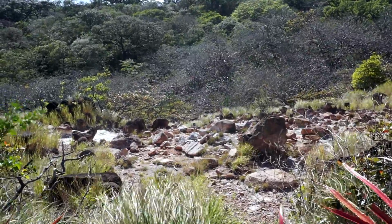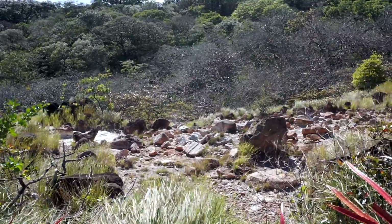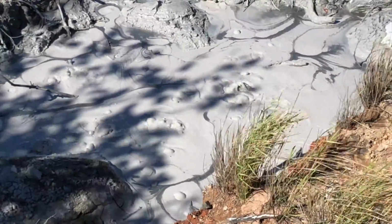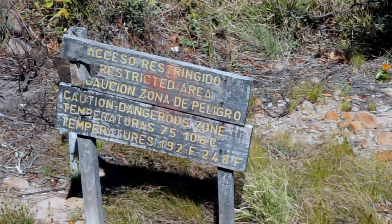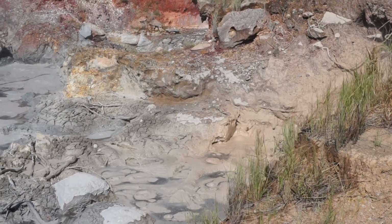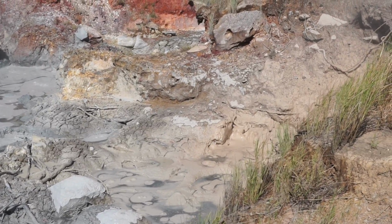So here you can see the smoke coming out of the ground, and next to it is actually a laguna. And the water is up to the mud, I must say, is up to 106 degrees temperature, and it smells also very sulfuric here. It's amazing, the nature.